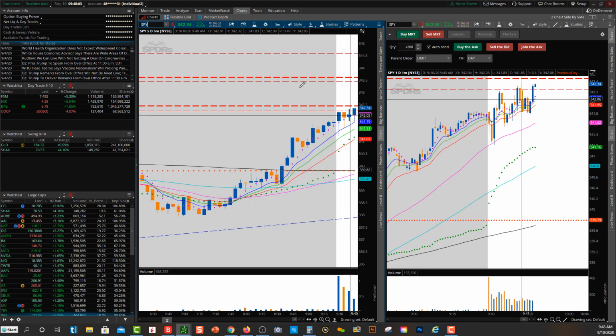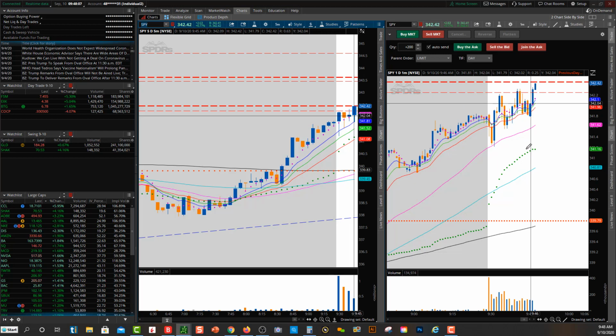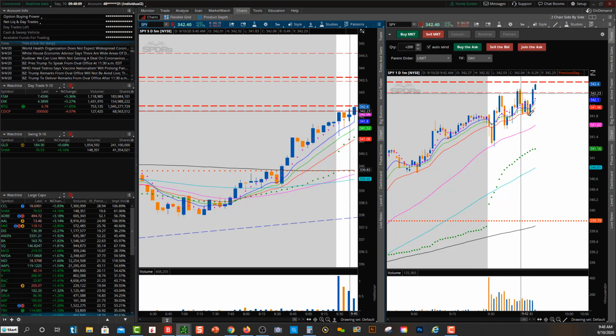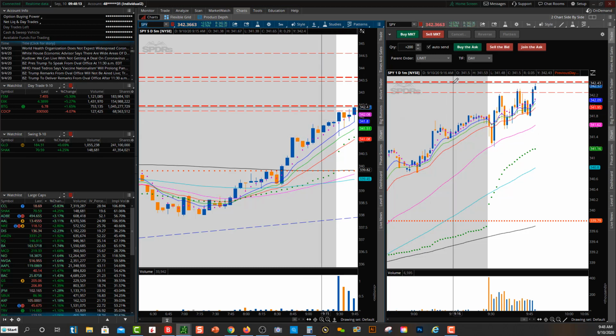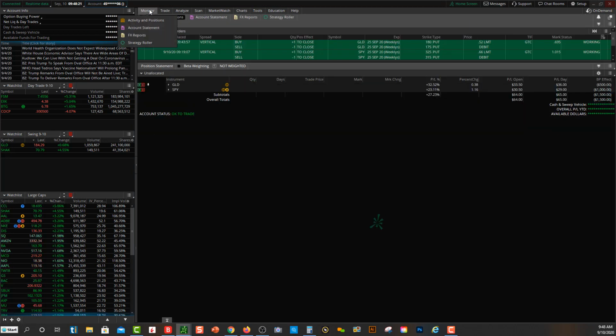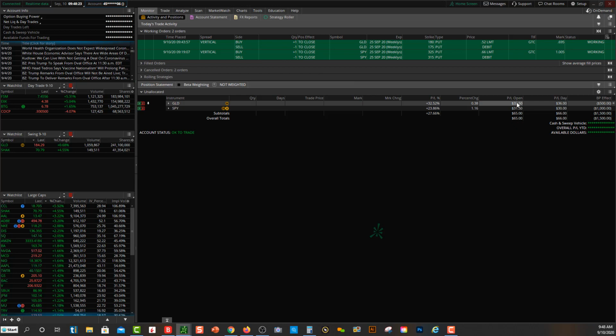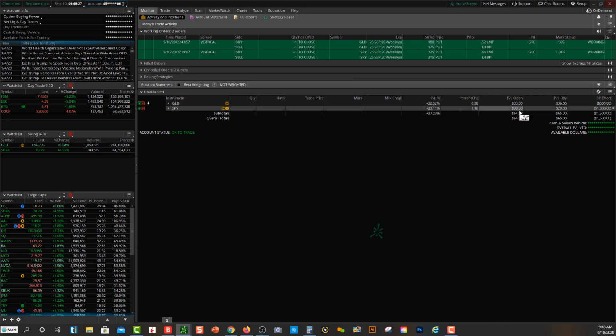But if I see an opening that I like, this would have been a decent one, but I didn't take it. I'm just not a fan of the bigger candlesticks. I like those cleaner bull flags. But you'll see right over here, I'm currently in two put credit spreads on GLD and SPY.